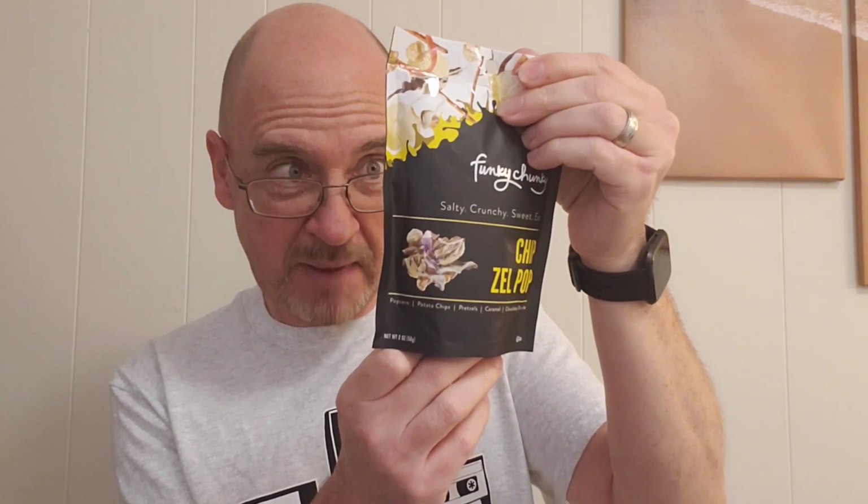This is 130 calories, quarter of a cup, two servings like the others. We've created a safe word for your midnight cravings, Chip Zell Pop. The satisfying bite of salty chips and pretzels is the classic go-to snack. But those combined with buttery caramel popcorn and thick swirls of caramel and three kinds of chocolatey drizzle, stop. And by stop, we mean don't stop. Bite more.